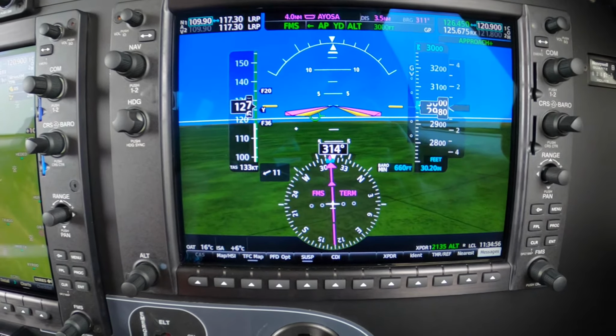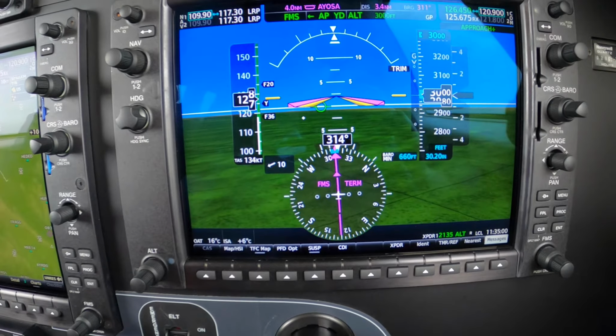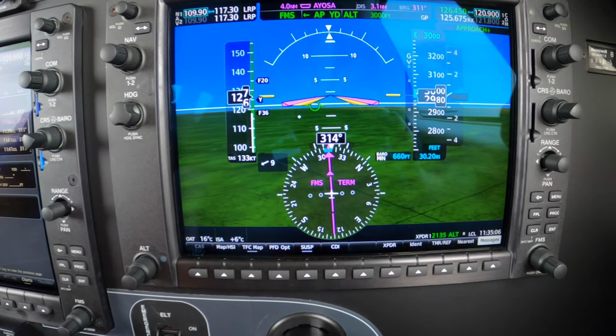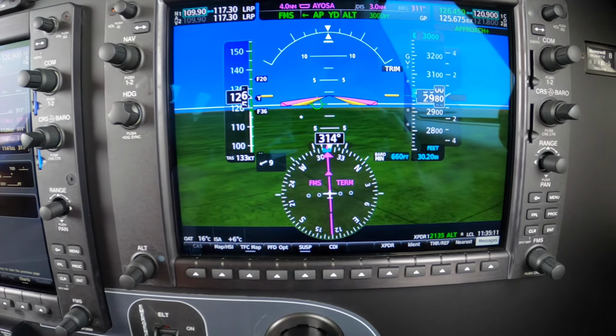So, get that flight plan back. I was here waiting for some instructions, but yeah. Okay, after IOSA, we're down to 1500. Yep.